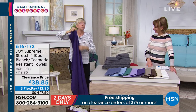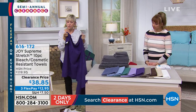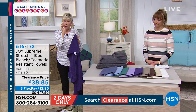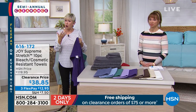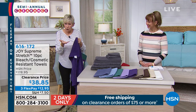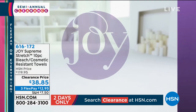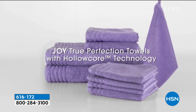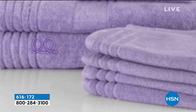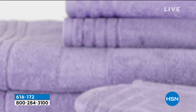And they have 2% spandex in them. So they are hollow core technology, which means that the fabric of the actual thread has a hollow core, which makes them perform better through airflow. So they're loftier. They are going to dry you in a fraction of the time. They dry in the dryer in a fraction of the time, so they're more energy efficient. Super lightweight, super absorbent, and every time you wash them, they're going to bloom. And that's an actual technical term because of the hollow core technology. So when you get them home and you throw them in the wash, you're going to be impressed.